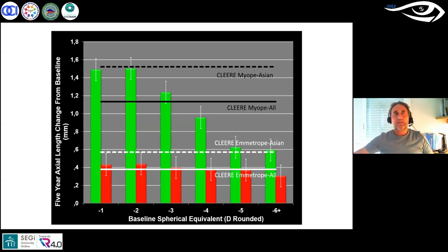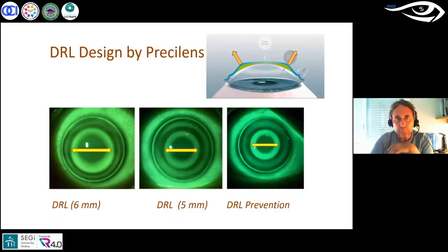So what is this? We said at the beginning, we get better results with higher myopes and worse results with lower myopes. This is the green result, the green color, okay? This is the normal lens. But at the moment we change the shape, reduce the treatment optical zone and increase the plus power ring, then we have the same result for high and low myopes. This is the beauty of this.